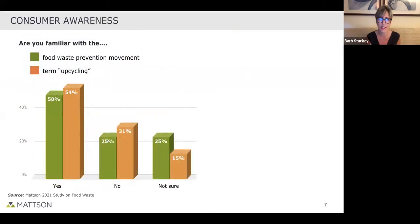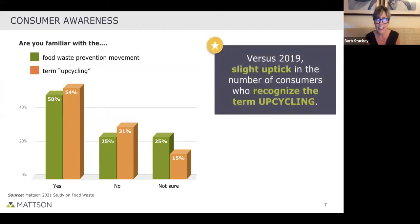So what are they saying these days? We asked them if they're familiar with the food waste prevention movement and the term upcycling. Food waste prevention movement in green, upcycling in orange. And what you'll see is that from 2019, there was a slight uptick in the number of consumers who recognize this term upcycling.